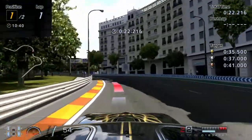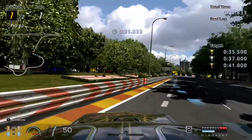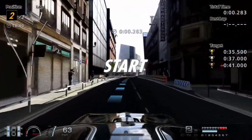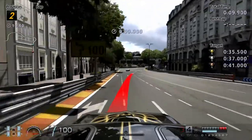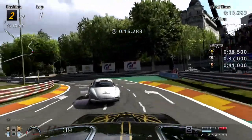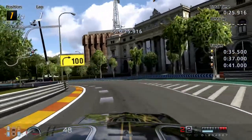Out of my way. Oh no, barrier collision. Oh, why did the car not turn? The car just didn't want to turn. It was just like, nah, I'm on strike today. Come on, keep it moving.